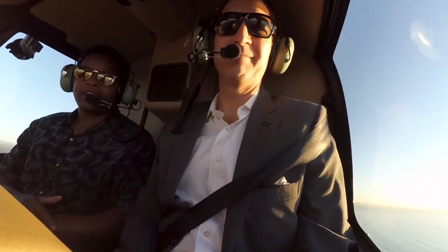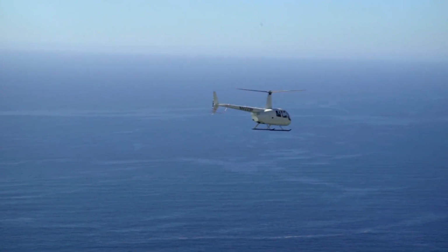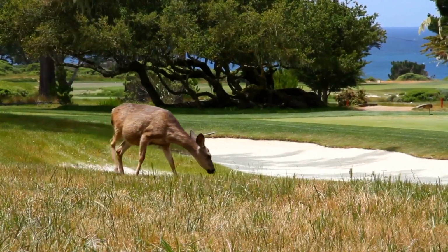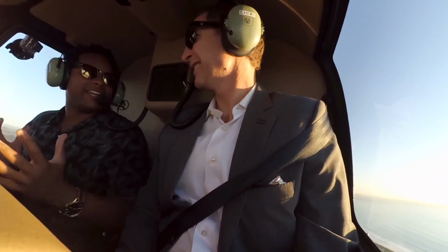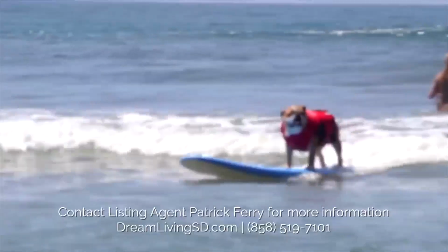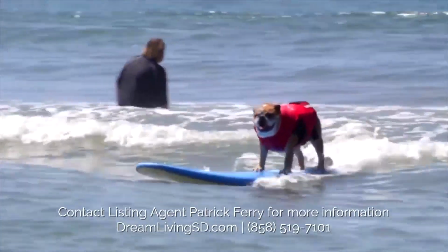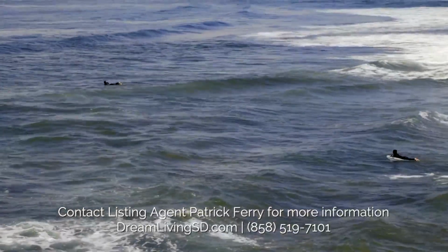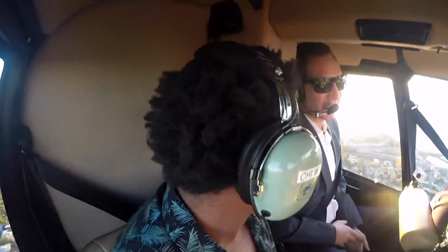If you love golfing, if we were to turn the helicopter around, you can see Torrey Pines Golf Course. So you're surrounded by just so many great community amenities. You can see the train go by. You can see Del Mar Dog Beach, which is an epic view. If you were a surfer, you can just look out the window and be like, all right, let's go. But you're just gonna go for a walk.